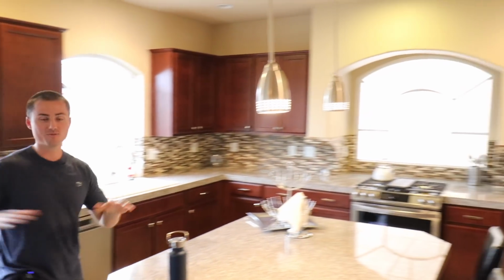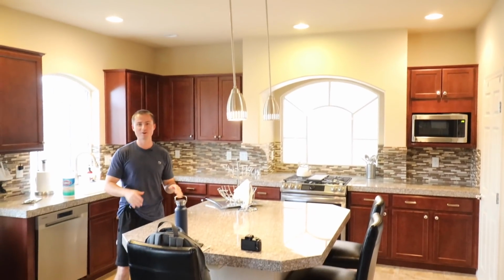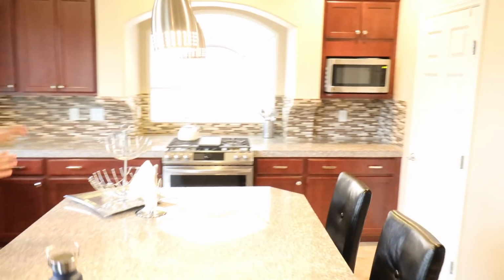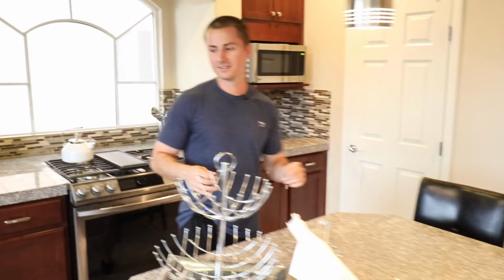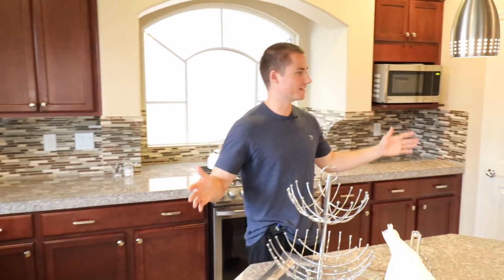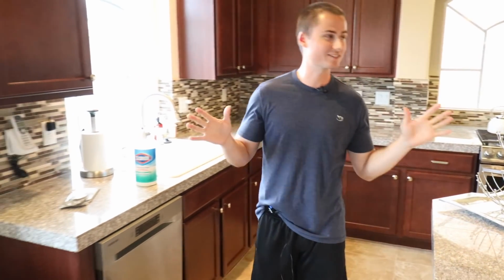Here's the kitchen, fully equipped. It has everything you need. All of the plates, dishes, silverware, everything. Large pantry over here, as well as all of the fridge and microwave and dishwasher all stayed. This is very expensive. What do you call this stuff? Appliances. These were very expensive appliances and they all stayed. So one of the benefits of buying is sometimes you run into a homeowner who wants to leave everything.